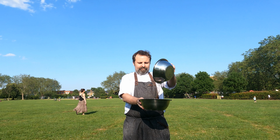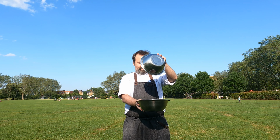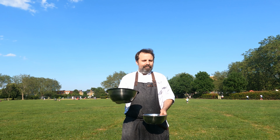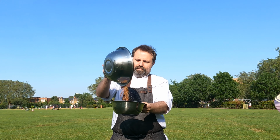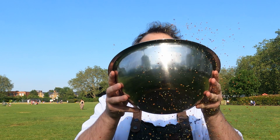Pour the contents from one bowl into another. If all goes well and there's enough wind, the chaff will be swept away by the wind while your heavier millet just falls down. If there's not enough wind, you'll need someone to help you make some wind. If you don't have any friends, throw them up and blow. Might want to close your eyes or wear goggles. Do be careful not to blow too hard, you might end up losing all your millet.